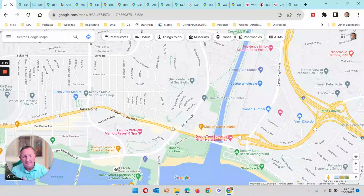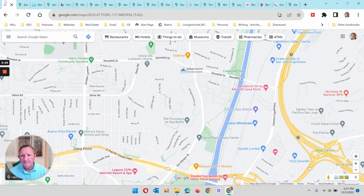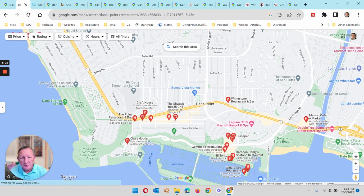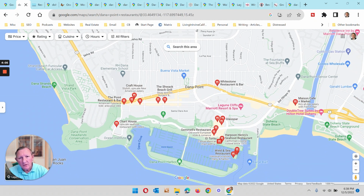So again, I hope this gives you a good idea of the location of Dana Point, of things that you're looking at around the city. So let's move forward and let's go to restaurants.